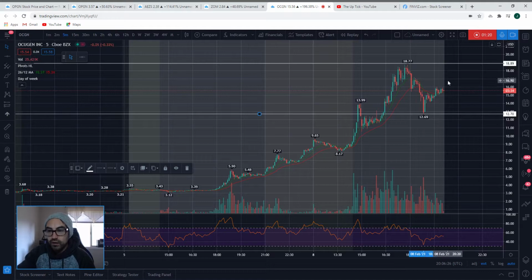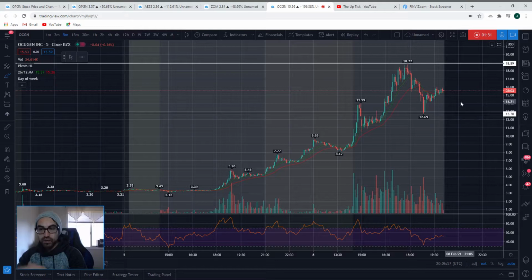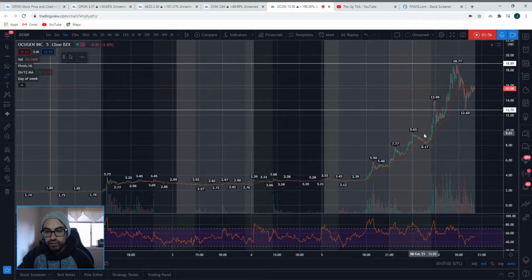The most likely scenario is we're probably going to go into an equilibrium pattern here and form a lower high, somewhere lower than 18.77, and probably bounce around here for maybe a day or two. And trading ranges probably get tighter and tighter until we break one way or the other. So if you guys are waiting for a play, just wait for one of those key levels to break. But as of now, the bulls still have complete control over this.